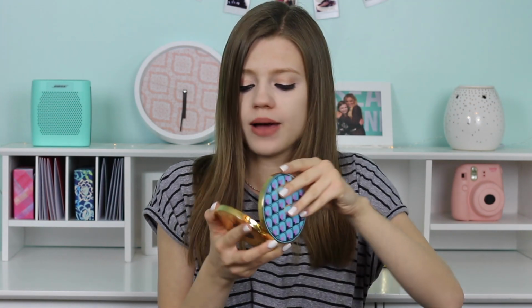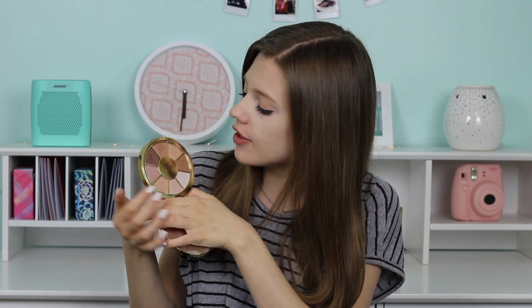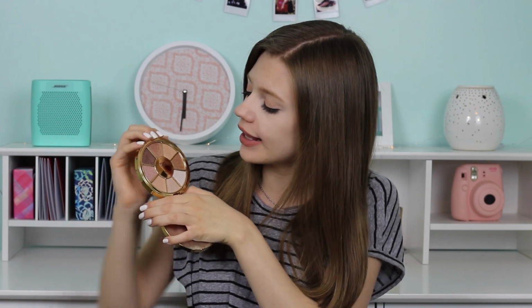Then I have this one, which I just recently got from Tarte. It is the Rainforest of the Sea Volume 3 eyeshadow palette, and I love this. It's such a pretty palette. I'm obsessed with it. I've been using this so much lately. They're all really shimmery except this one, which is a good crease color, and they're all kind of shimmery, soft toned golds. None of them are super bright pigmented. It's a good subtle palette, and they're all pretty soft toned, which I love.